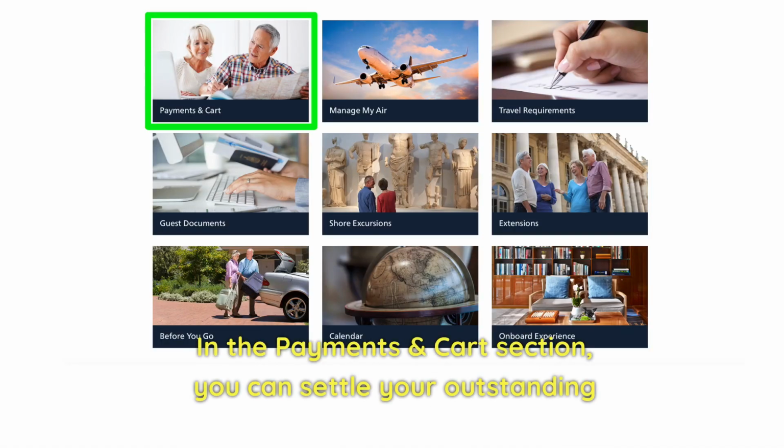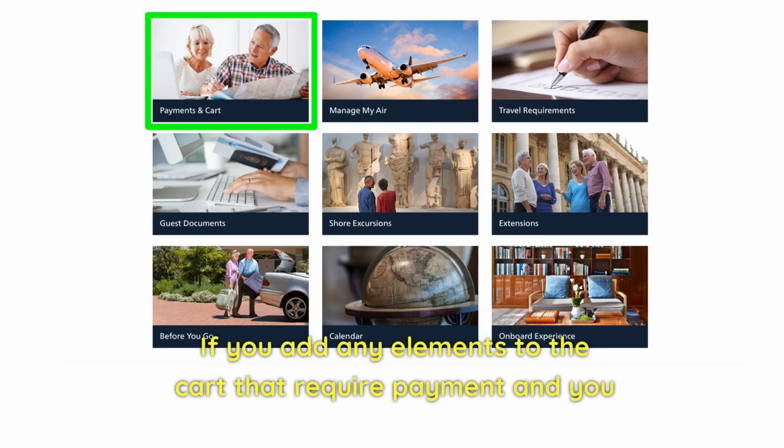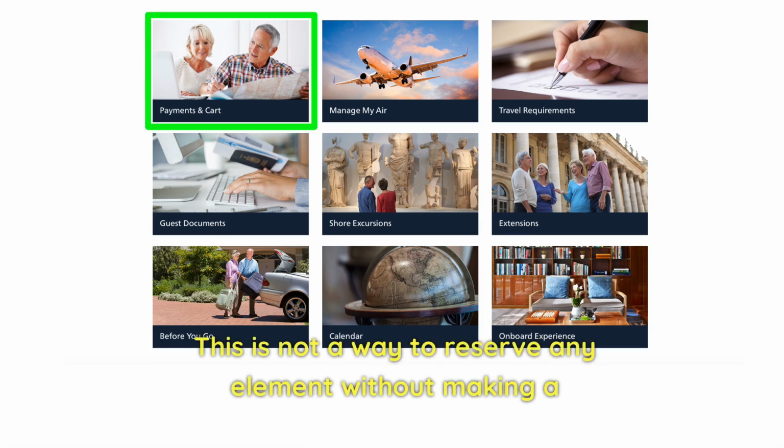In the Payments and Add Cart section, you can settle your outstanding balances, including services and excursions. If you add any elements to the cart that require payment and you do not settle that payment in the same online session, you will lose these elements. This is not a way to reserve any element without making a payment.